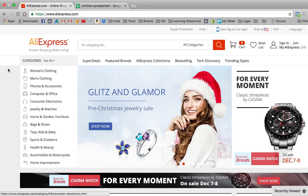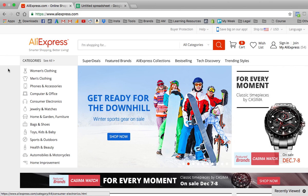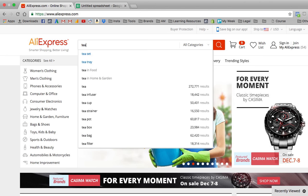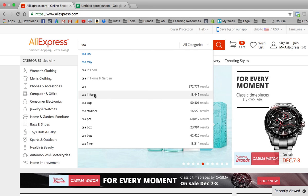So ultimately, the first thing I do whenever I land on AliExpress, and keep in mind, I know what niche I want to get into, is I go straight into the search box right here and I just type in tea. So let's see what we get. So right here we have tea infuser, tea cup, tea strainer, teapot, tea box. That also looks cool. Tea bag, tea filter, and just regular tea.